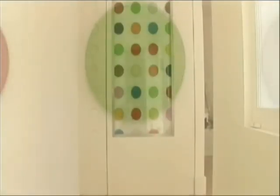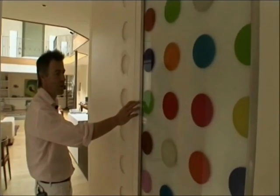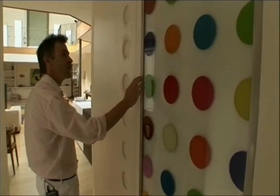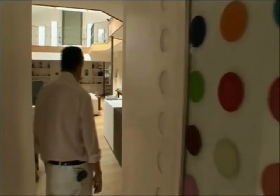Down here, I started working a long time ago with an English artist called Damien Hirst, and we did a restaurant called Pharmacy together. And these were some of the windows we did for that restaurant, which I really like.